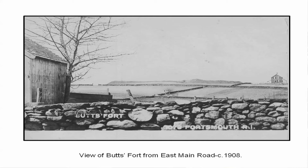And you can see the fort in the photograph. And the British eventually, when the Americans came on the island from Tiverton, the British evacuated this fort and moved further south. They moved down in the area of the valley behind Shaw's Market, okay, how about that? And the Americans followed them down.